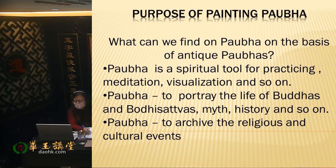Mm-hmm. And you can also find lots of Paubha being painted to portray the life of the Buddhas and Bodhisattvas and the myths also. Myth? And what? Yeah, myth, the legends.